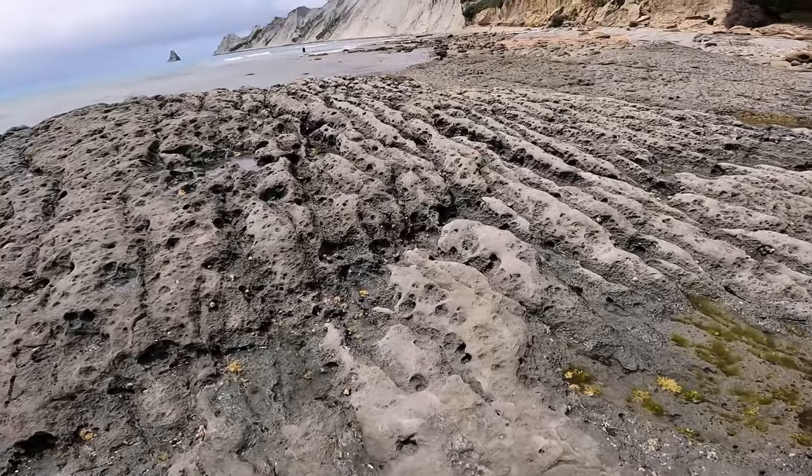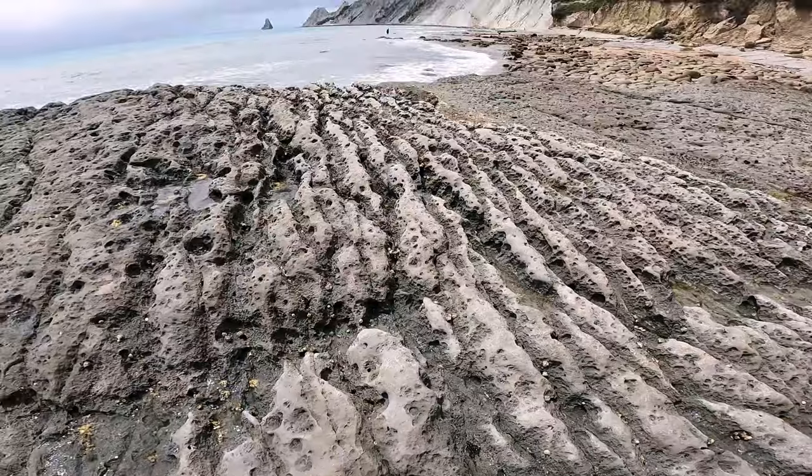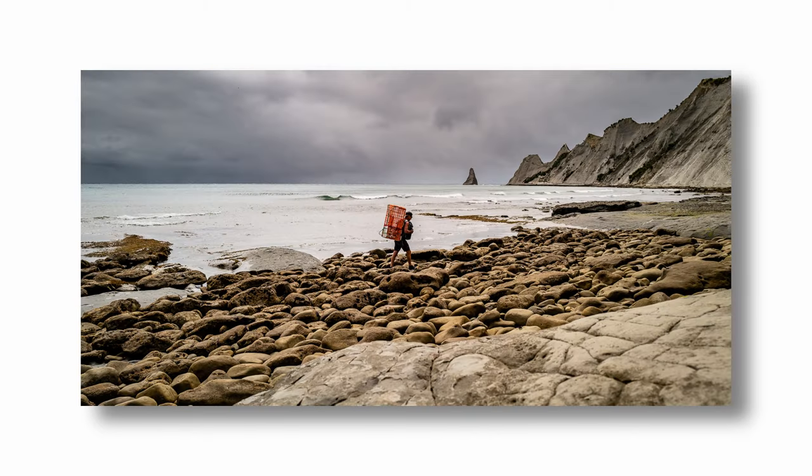The light's coming in and out, so I'm just hanging about a bit and getting some shots using these rocks here as a leading line out to the Hawke of Maui, and it's looking pretty spectacular. We've got a couple of people out there gathering kaimoana, and they're just adding to the shot, showing a little bit of scale. Kaimoana is food of the sea, seafood. Basically, kai is food, moana is the sea, so kaimoana, seafood.